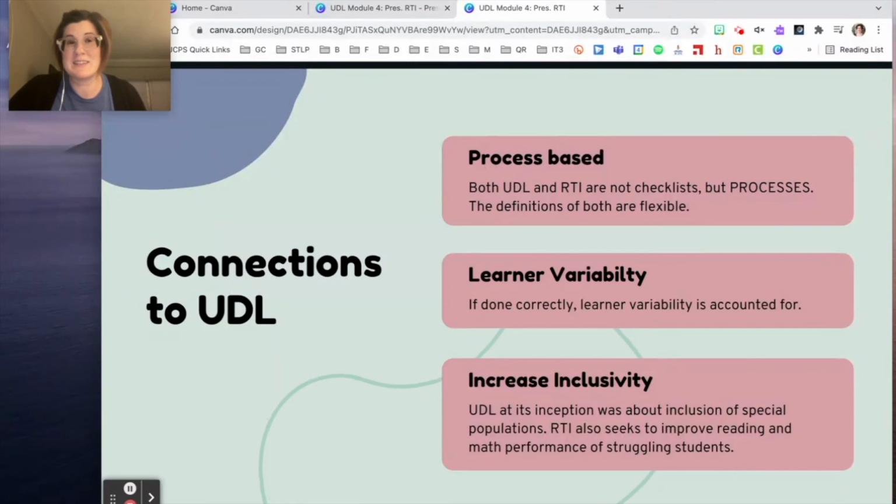UDL at its inception was about getting students with special needs included in the general population, increasing inclusivity. RTI also does the same. All those Tier 1 interventions are geared for keeping students in the classroom with their peers.